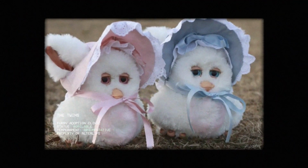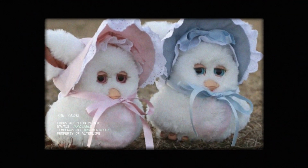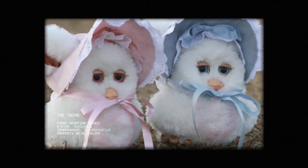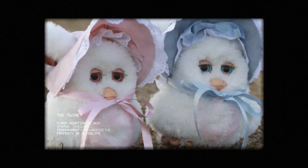The twins are a bonded pair of Furbies that must be adopted together. They do not respond to any name apart from the twins, as they believe they are one consciousness. That's not the case, they just believe they're one person. So the twins love to get involved in any drama here at the clinic and love to cause disagreement among the other Furbies. The twins' favorite pastime is to dress alike and to take photographs for their scrapbook.